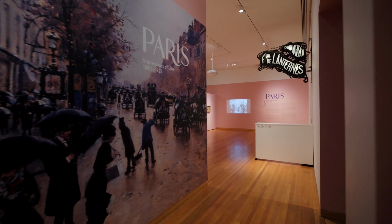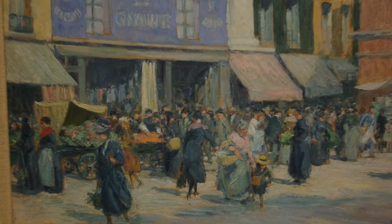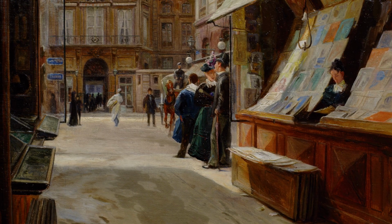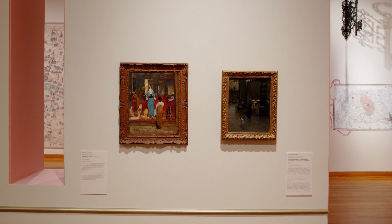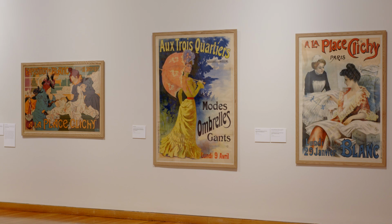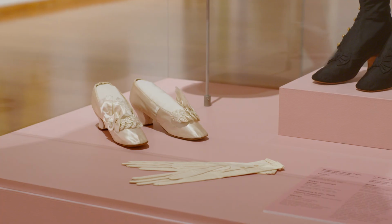We begin the exhibition in the bustling streets of Paris, the open-air markets and the grand boulevards lined with department stores and specialty shops. Artistic street signs captured the attention of customers and also indicated the location of a shop and the goods and services it provided.